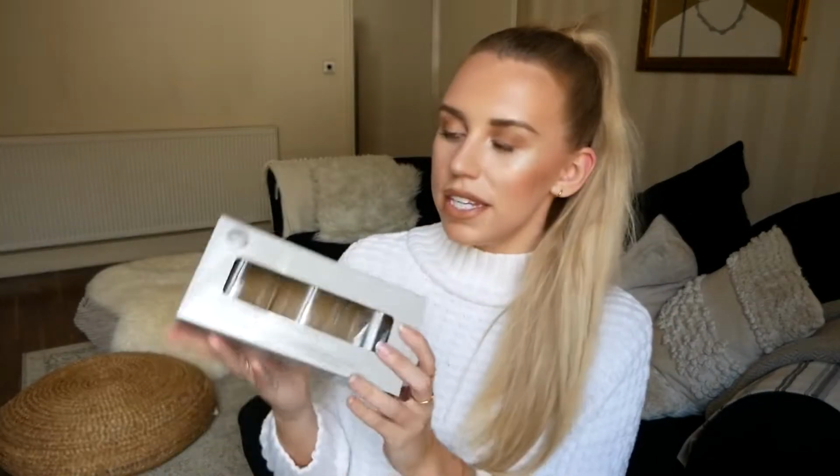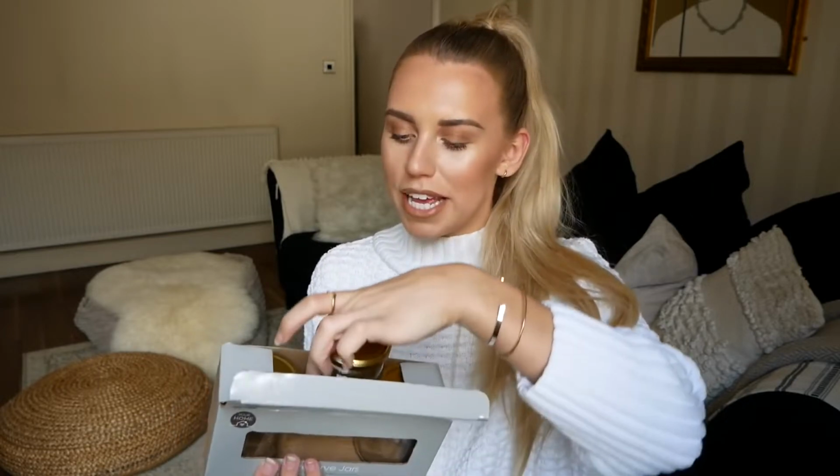I also picked up these set of 3 preserve jars, but I'm not going to be using them for preserve. I'm probably going to be putting candles in them, painting them, DIYing them later. And I've always seen these in Poundland, but they've always had a red lid. However, recently I spotted them with a gold lid, which is far more my style.